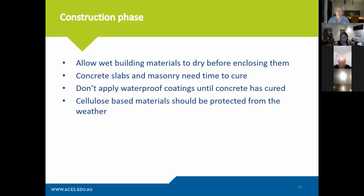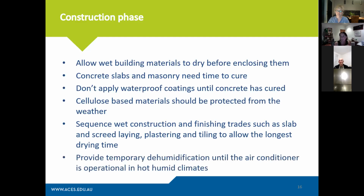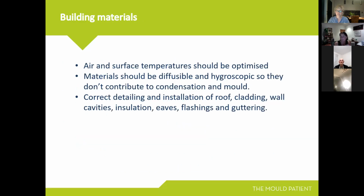So cellulose-based materials should be protected from the weather, which we just talked about before. And what I was just mentioning is the sequence of wet construction and finishing trades, such as slab and screed laying, plastering and tiling, to allow the longest drying time. So you don't want to be rushing these type of things. And in more humid climates, you may need some dehumidification to help things dry, particularly if it's summer and the relative humidity is really high. So with building materials, we really want to look at air and surface temperatures to be optimized. So we don't want large temperature differences.